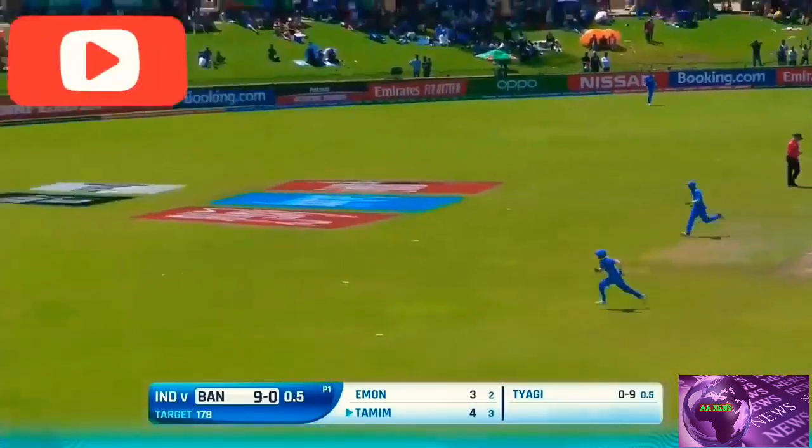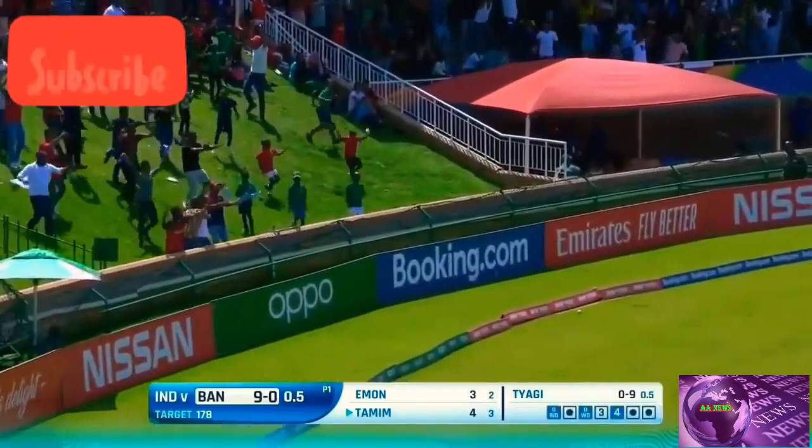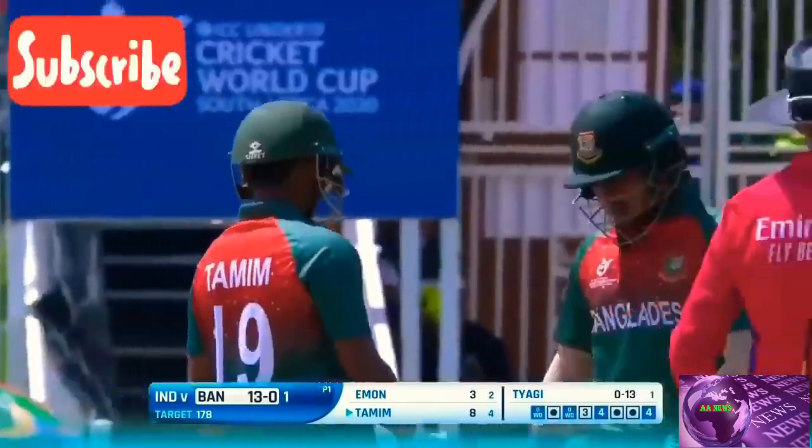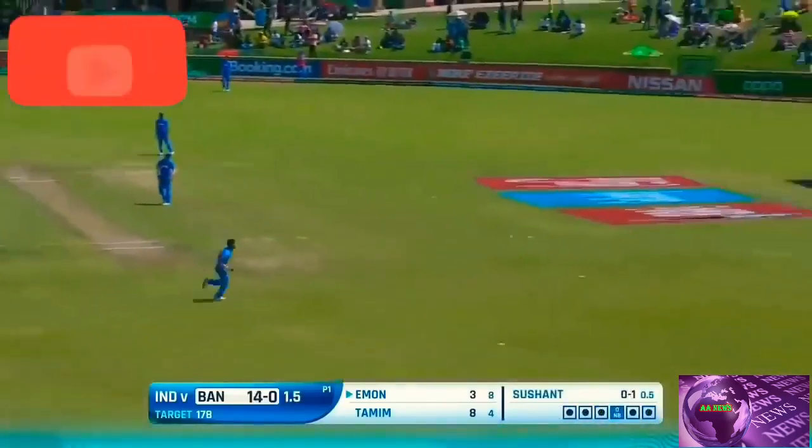Well played, overpitched and put away. A big first over for Bangladesh in this chase. 13 without loss. Wonderful way to end the over.